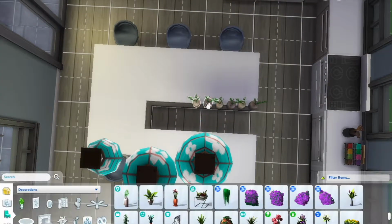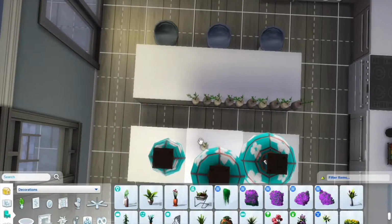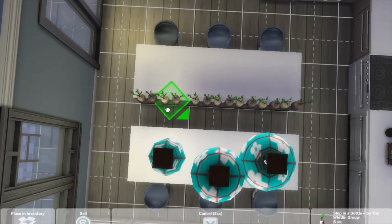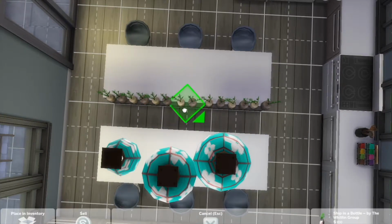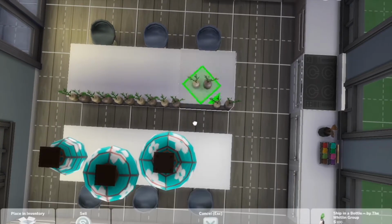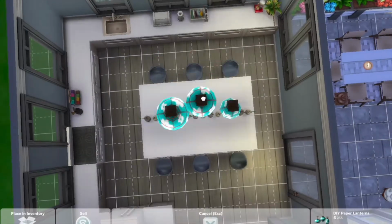I think these planters are from Eco Lifestyle. They are hands down one of my favorite to use. They're beautiful, they're very chic, and they fit any room. So of course they would be the right thing to create a divider for the space.